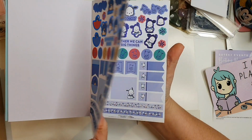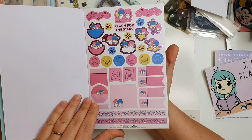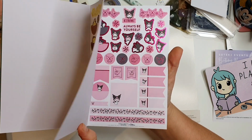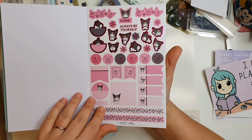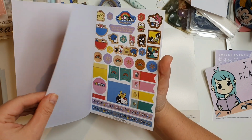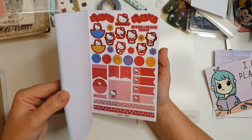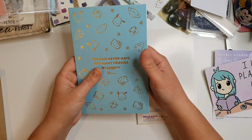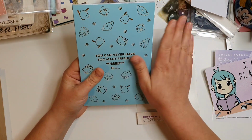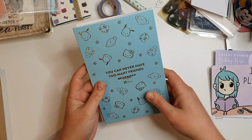So Tuxedo Sam and Pocoyo. Little Twin Stars, Pom Pom Purin, Kuromi, and Hello Kitty, naturally in red. And then you've got all the guys in one little set, and it's just a little sticker book. And honestly, when I opened this, I was like squeaking. It was just adorable. I absolutely love it. And he is just the kindest person to buy me things that he knows I will like.